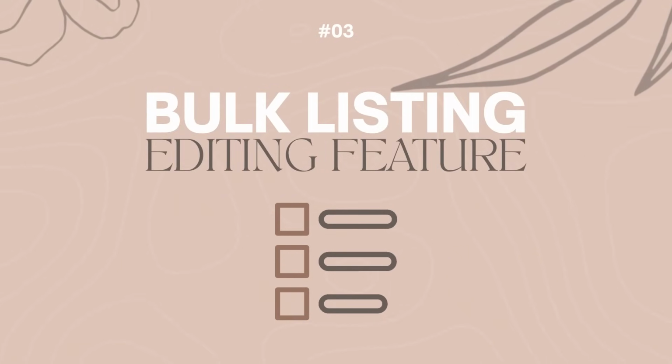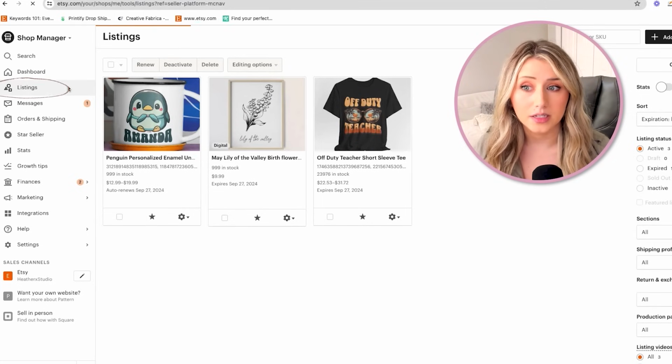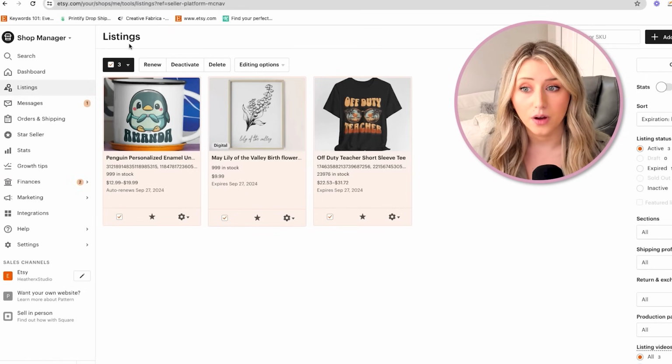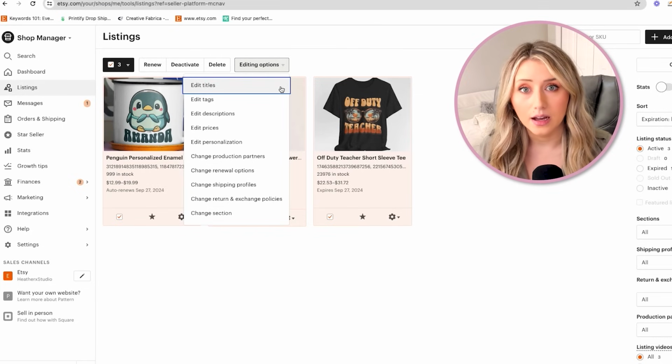So besides that, we're going to hop into the third feature. The next feature a lot of people don't know exists on Etsy is a bulk listing editing feature that is in Etsy itself. The way to use the bulk listing editing feature is quite simply by going to your listing area on your shop. You'll click on this little checkbox area at the top left underneath where it says listings. And then from there, you can click down on the editing options. And this is where you can edit in bulk multiple features of your listing.